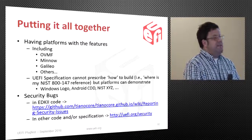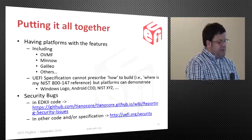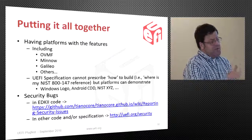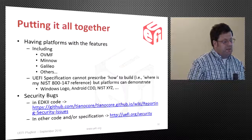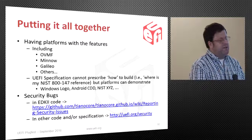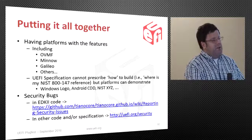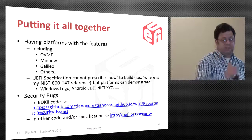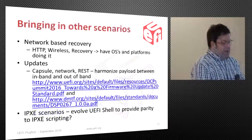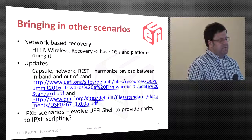And then bugs. I think Brian and Leaf talked a little bit yesterday about security bugs. We have the ability now for EDK2-specific ones to go directly to secure Bugzilla. But I think the USRT is eminently important still. You can still report there. Spec issues definitely need to go there. Other ecosystem security issues too.